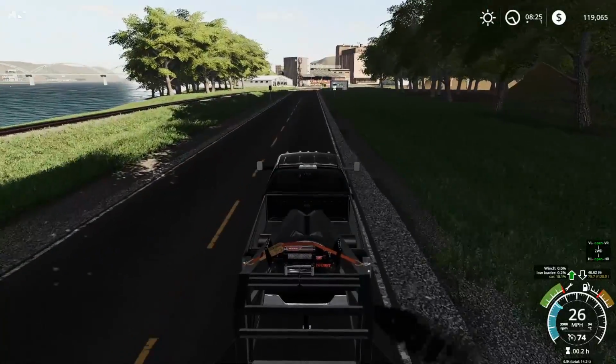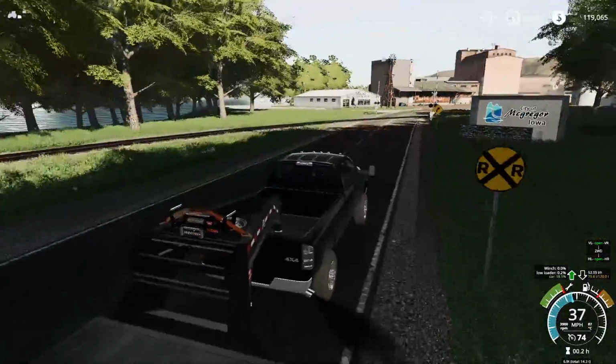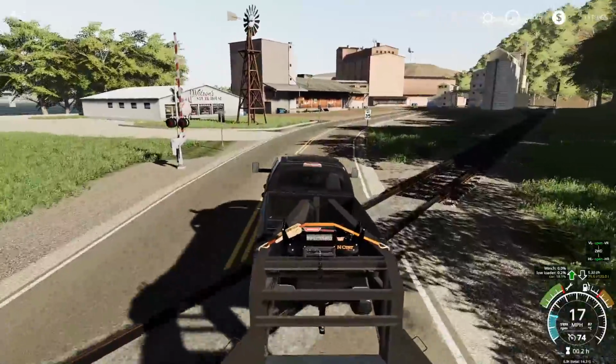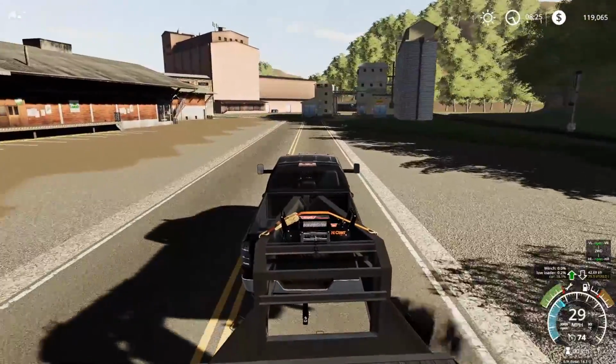Guys, we lost the tow hook. Well, the tow hook fell off the trailer at some point, apparently. Dang it. Well, we're going to have to go buy a tow hook real quick. Slight change of plans, but can't tow this thing out if we don't have a tow hook. Oh, dear.